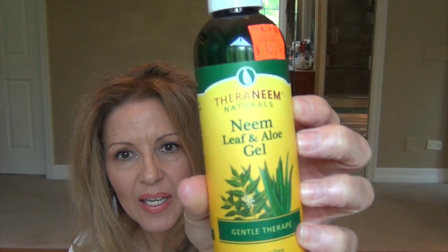Two products that I did not care for, that I bought for my skin during this time. This one here was $11 for this little jar. I had read that neem oil is very good for hives. And this was a certain brand. It was neem, leaf, and aloe gel mixed together. It was a gentle therapy gel. It was tacky and sticky. If you see this laying around in Whole Foods, don't get it. It really, to me, was very sticky.